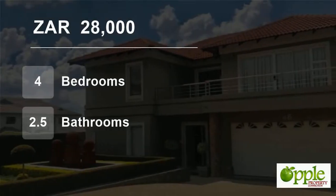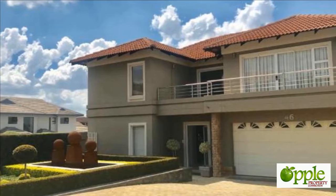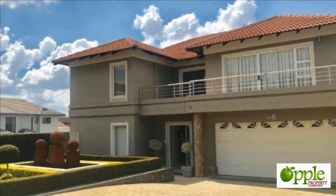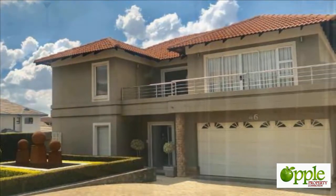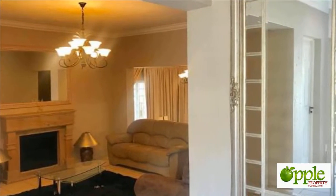Welcome to this 4-bedroom house for rent in Leeuwenhof Estate, Pretoria, Gauteng, South Africa for R28,000 per month. Neat 4-bedroom house in secure estate. Very beautiful home in perfect condition.